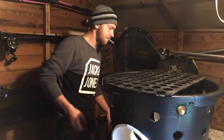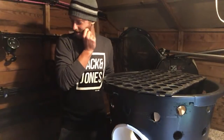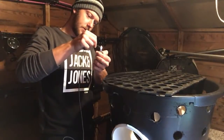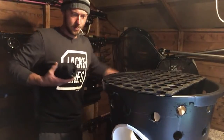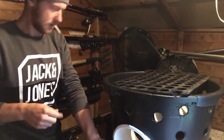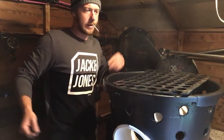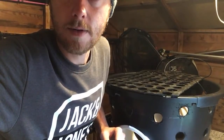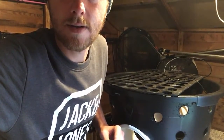Bam, bam, bam, bam, bam, bam, bam, bam. That looks wicked. I need some cable ties just to fix it there. I ain't got any though. All we need is cuttlefish. Oh, nice one. I couldn't put the word.